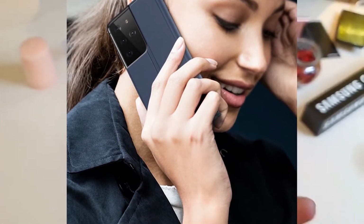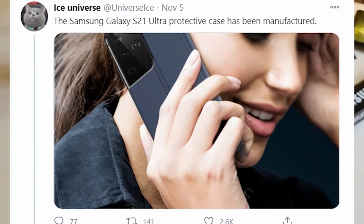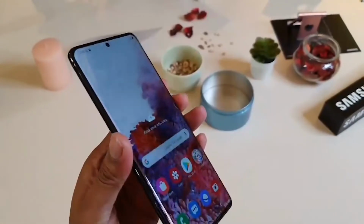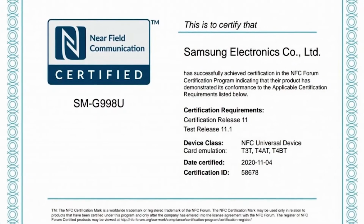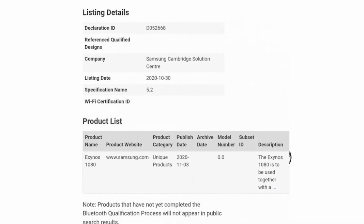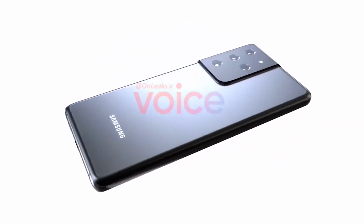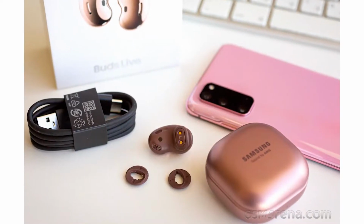These new cases also raise questions about drop protection on the top right side where we have the camera cutout. In related news, the Galaxy S21 Ultra appeared in an NFC certification listing bearing the SM-G998U model number. Samsung's upcoming mid-range Exynos 1080 chipset was also spotted on the Bluetooth SIG, confirming it supports the latest Bluetooth 5.0 standard. Now another leak says that the Galaxy S21 series will come with the Galaxy Buds Beyond.